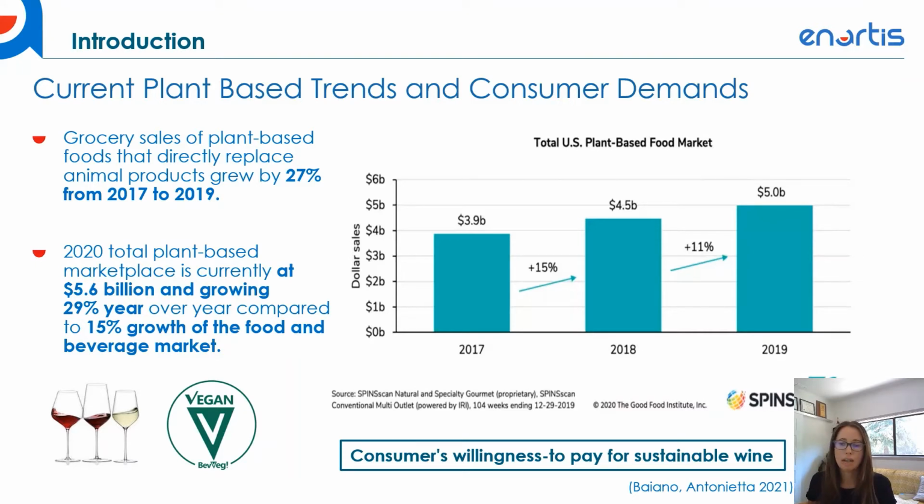They are an institute which is really focusing on trying to find plant protein alternatives to animal proteins, especially in the food market. And what they've seen and the data that they're sharing here is that grocery sales of plant-based foods that directly replace animal products grew by 27% from 2017 to 2019. And in 2020, the total plant-based marketplace is currently at $5.6 billion and growing 30% year over year, compared to only 15% growth of the food and beverage market.